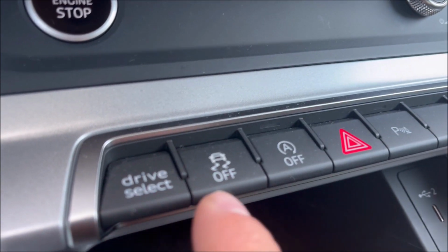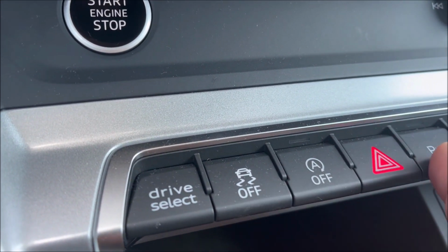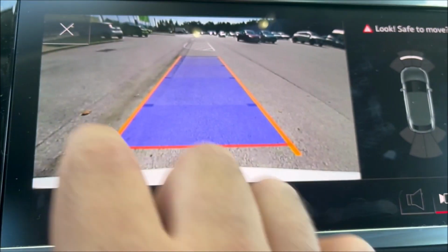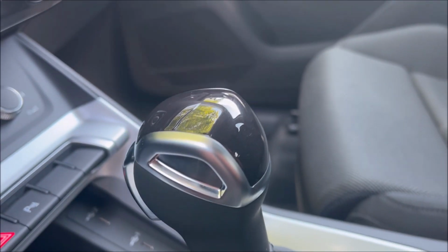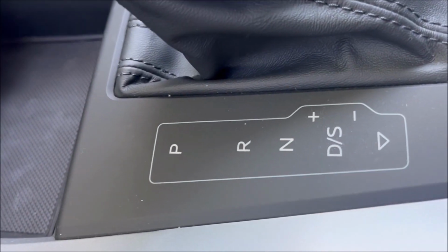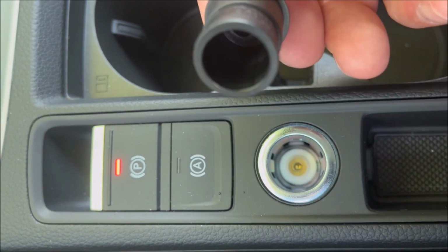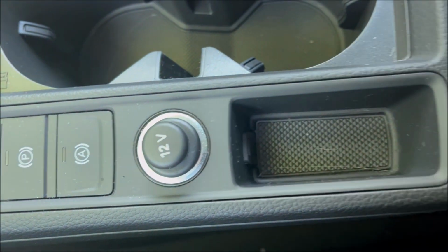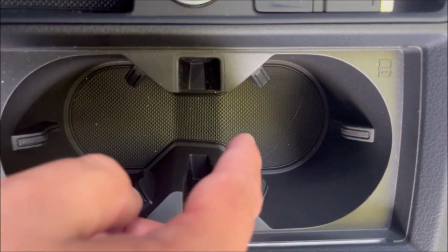Here we have a button for the drive select, electronic stability on and off, start and stop system on and off, hazards, and parking sensors. So down here we have storage, two USB-C ports, automatic transmission, S tronic, electronic parking brake, 12 volt power outlet, smaller storage here, perfect for the key, two cup holders, also a perfect place for your phone.